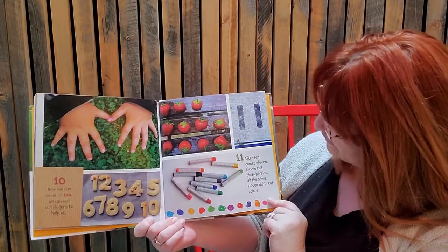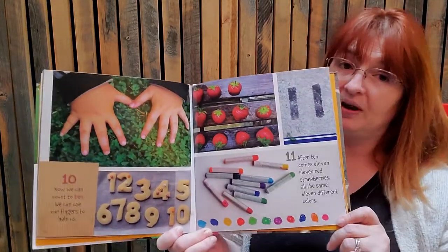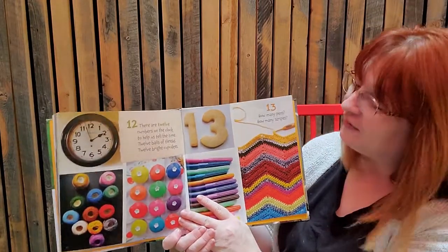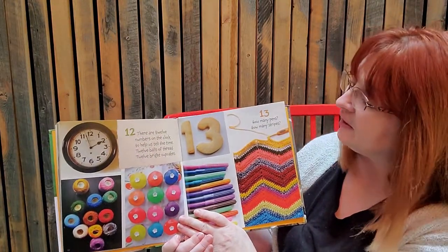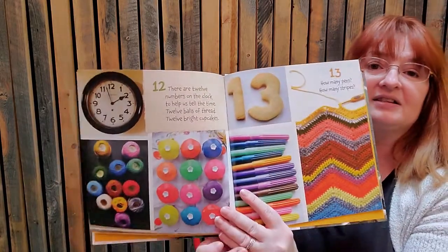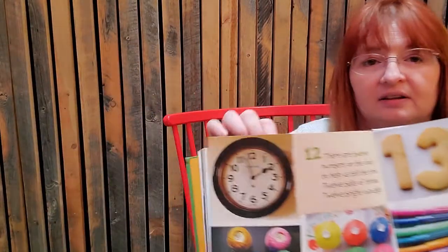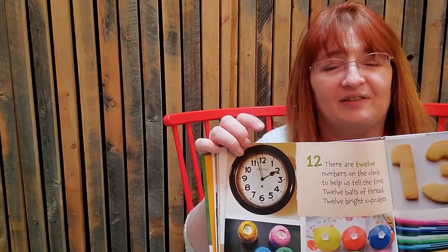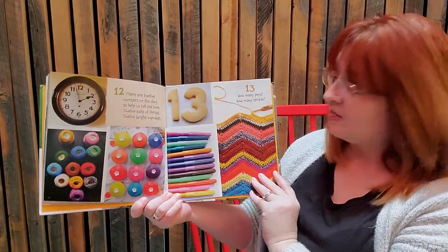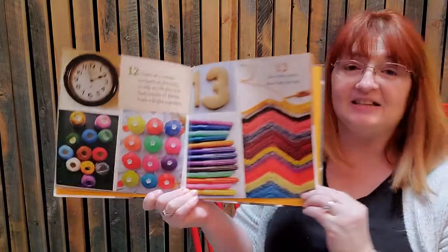After 10 comes 11, and 11 red strawberries, all the same, and 11 different crayons. What comes after 11? 12. There are 12 numbers on the clock to help us tell the time. 12 balls of thread and 12 bright cupcakes. Do you see that number 12 up there at the very top of your clock? Miss Allen's arm just will not reach that high right now. There it is, 12. What comes after 12? 13. 13 pens and 13 stripes.